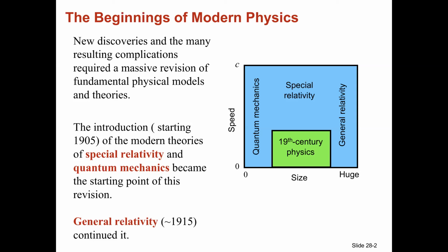Conversely, we also have things that are exceptionally big, exceptionally massive, like black holes at the center of the galaxy. Classical physics doesn't work really well to describe their properties either. So over the course of the 20th century, physics developed theories, two of which are associated almost exclusively with Einstein, special relativity and general relativity, and one that's associated with a whole combination of physicists and chemists, the physics of atomic and subatomic particles, quantum mechanics. Building these new theories was the focus of physics in the 20th century.